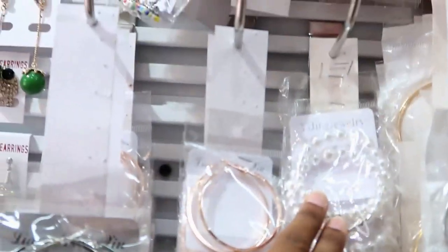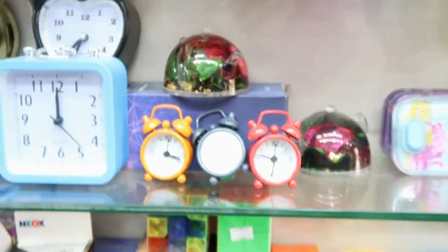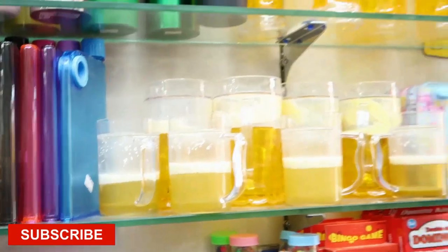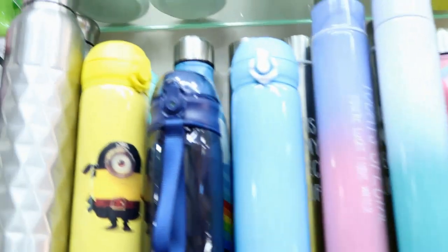You can see some more earrings, like hoop earrings. You get in all the varieties and all the colors. So let's just move on to these are some toys which I'm not going to show in detail. So this is so cute, and beer mugs, artificial beer mugs, and some siphons and bottles.